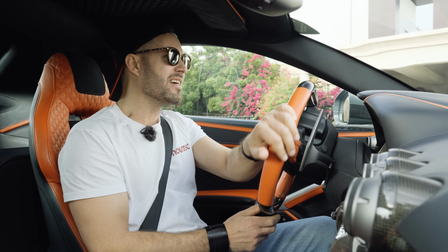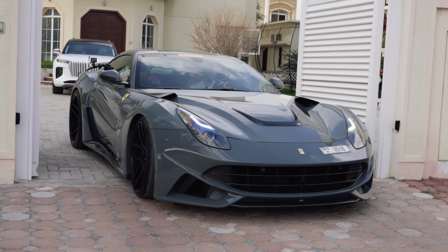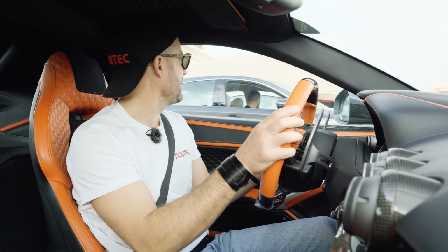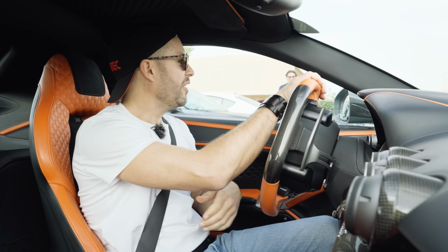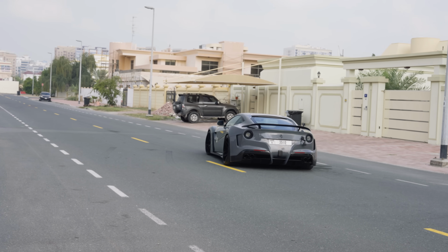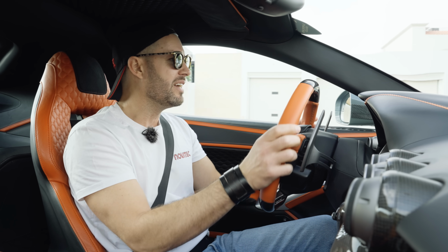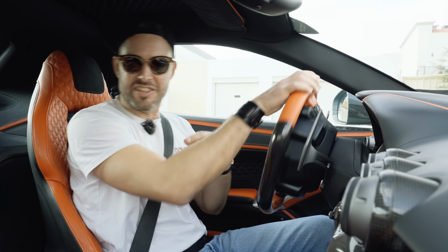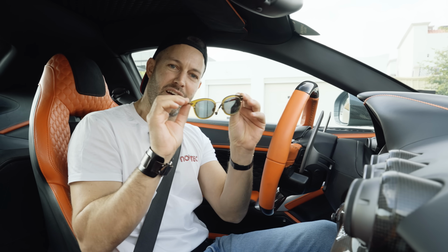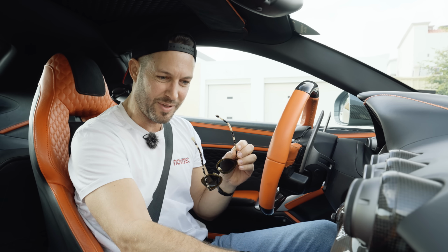Let's go. No, don't close on me now. All right, out in Dubai, baby. First time driving in this city. Am I even on the right side of the road? Yes. Just in case you're wondering, thank you so much to Tim, the owner of this car, who has kindly lent me his sunglasses because I forgot mine.